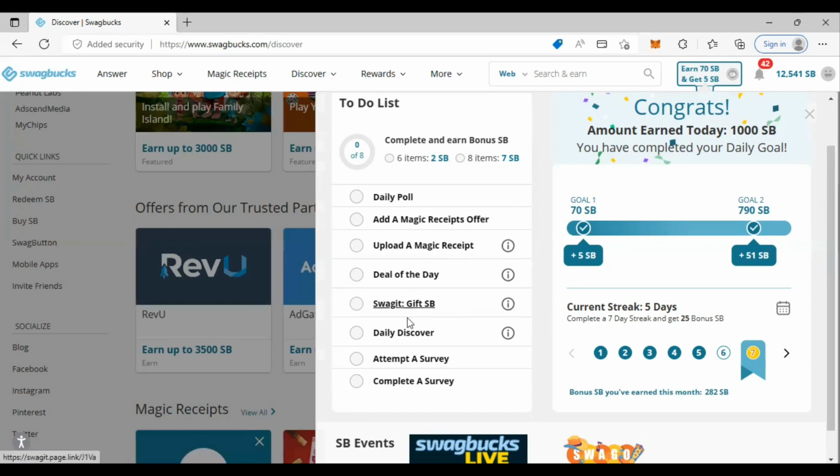You can give some Swagbucks daily, discover. I mean, these things right here, you can do 6 items, get 2 Swagbucks. Do all 8 of them, you get additional 7. You know what I'm saying? So I really love this site, just because the bonuses just continue to add up. So just make sure you're on this site.